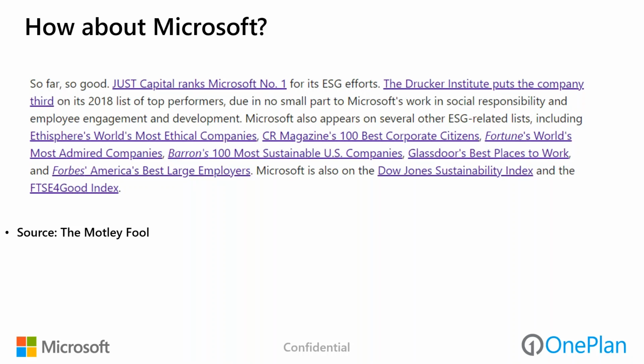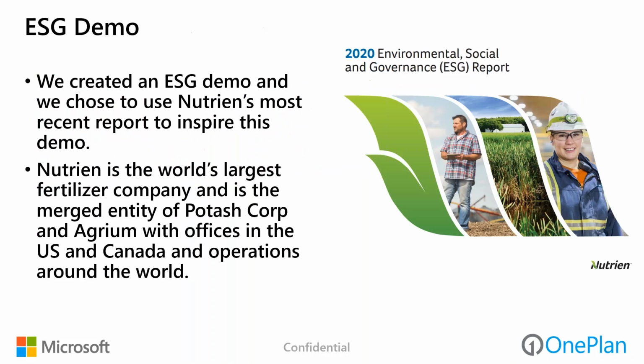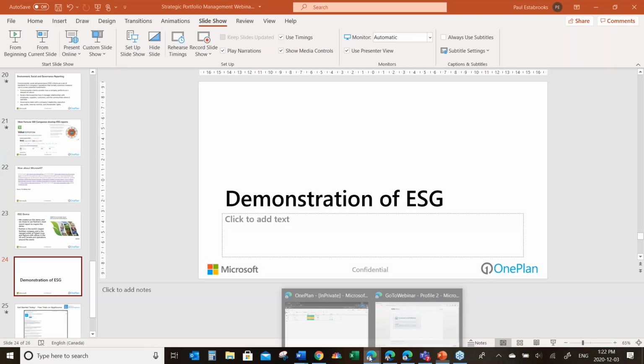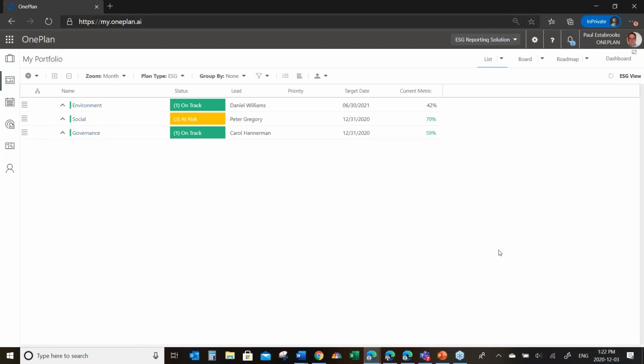So it's an interesting pivot on this OKR solution. We created a demo, and I grabbed Nutrient's ESG report from 2020 and used that as my inspiration. Some of the things in there have a lot to do with carbon emission control and safety and so forth. Nutrient, for those of you who don't know, is the world's largest fertilizer company. They're a merger of two companies in North America, and they have operations worldwide, so you'll see some of that. I'm going to do a quick demo of that solution, just as a different example of how this works.